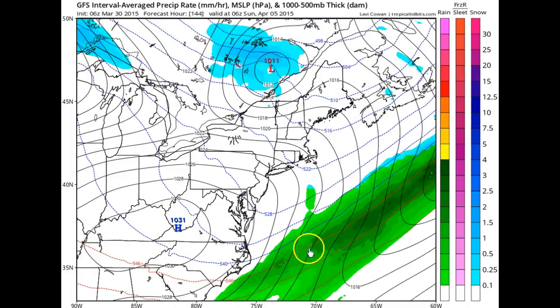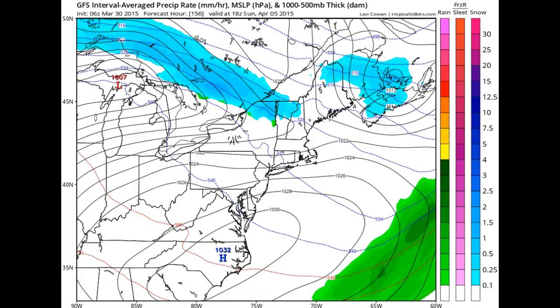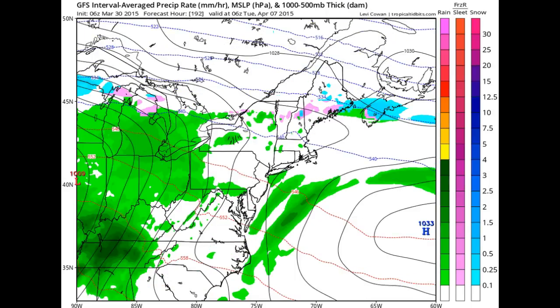But notice the orientation of the high here is now further to the south, and the polar jet is further to the north. So it's a chilly air mass, but definitely not necessarily a cold one, just unseasonable for this time of the year. And as we get into early next week, looks like we're going to be on the mild side of the high with another system coming in from the west, and this will bring isentropic lift.